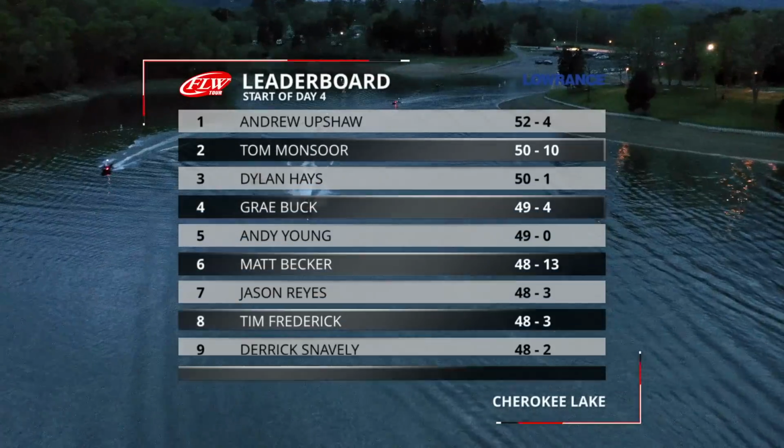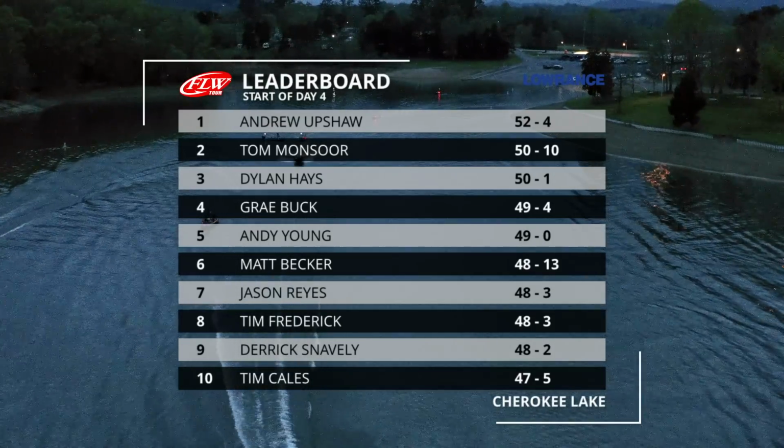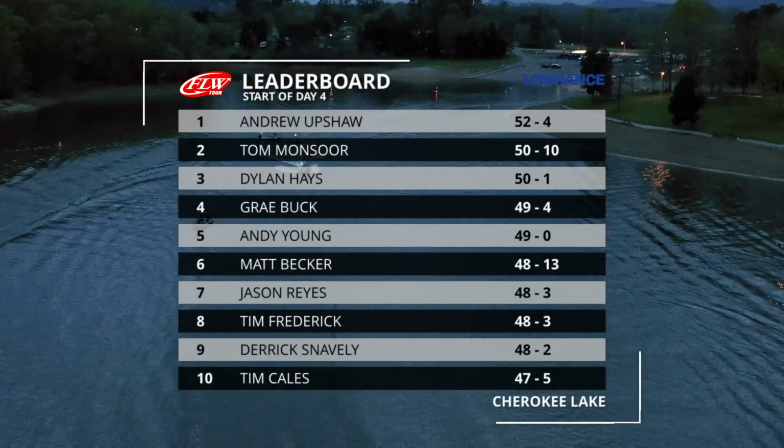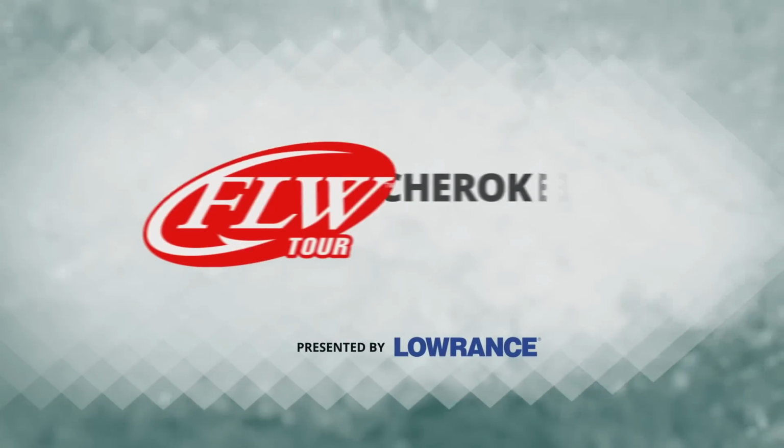The top 10 stacked with Andrew Upshaw barely holding on to the lead as we moved on to our 4th and final day. Stay tuned, more highlights from Cherokee Lake when we return.